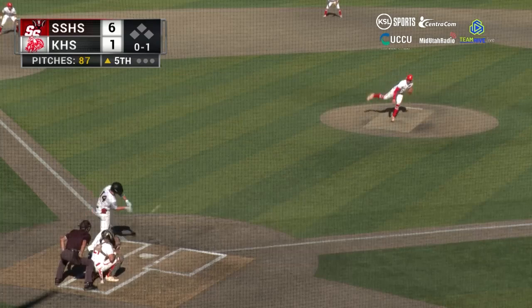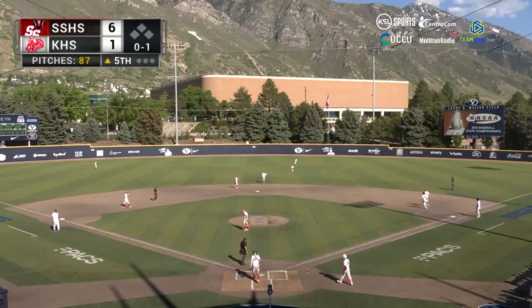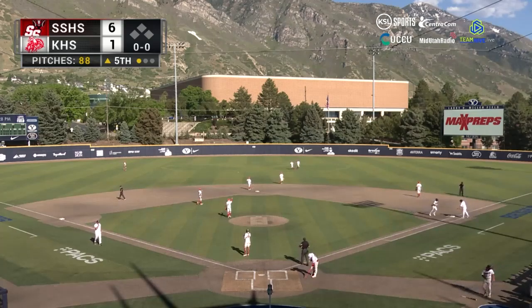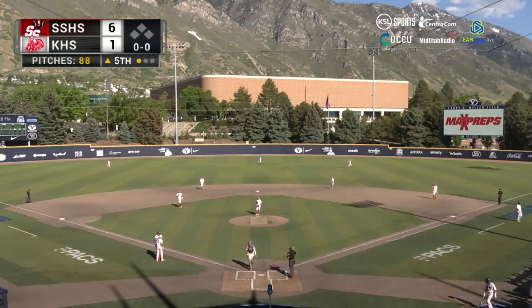Here's the 0-1 delivery. Curveball swung on. Fly ball into center field. Coming in is Anderson. Dives forward and makes the catch. Cooper Anderson lays out for out number 1 in center field for Kanab. Good job by Cooper Anderson. That ball just kept dying on him. He recognized that at the very last and really turned the burners on and had to lay out to get it.